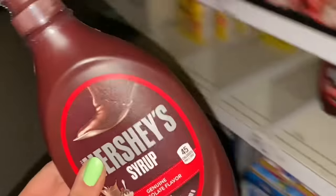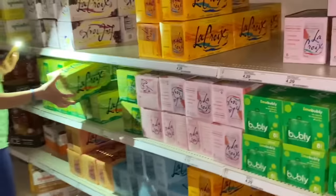Guys, Hershey's chocolate syrup. Oh my gosh, this is gonna be so aesthetic looking. Oh, see, it's all because it's gonna melt. They're all frozen and dairy and they're all shut so we can keep everything cool. Who knows how long it'll be out. Right, yeah. That's unfortunate.